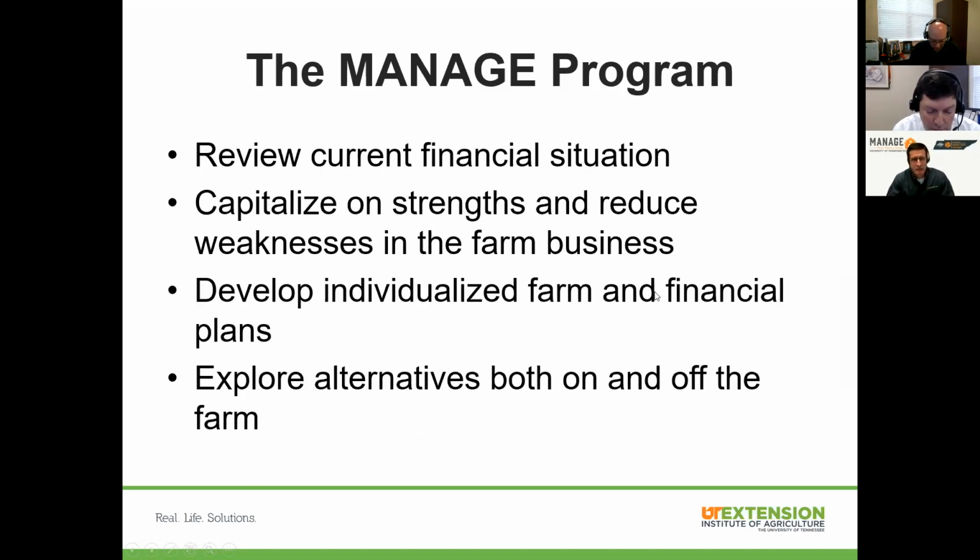So we sit down and review the whole financial situation when we meet with a farm family. We want to capitalize on those strengths and also reduce the weaknesses that might be involved in that farm business. And furthermore, we're looking to develop the individualized farm plan. So, we're talking today about alternative value added. With that, we analyze what the farm or business is currently doing, and look at some of those alternatives. How will they benefit that farm? Is this the road to go down? And again, we're not there to make the decision for you. We're there to help you make the best decision for your operation and your family.